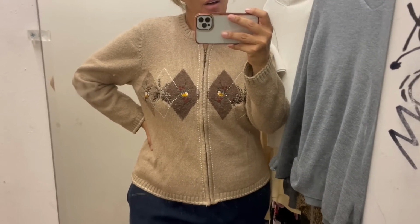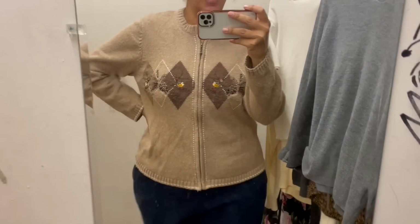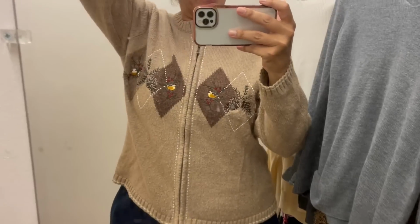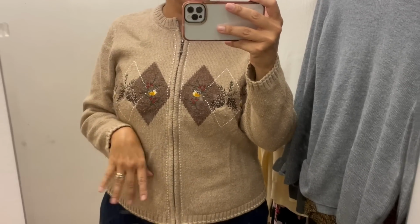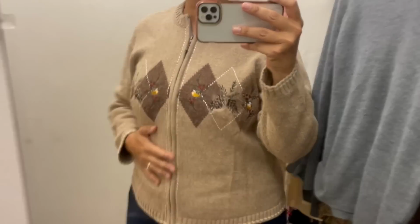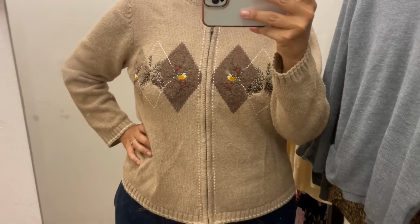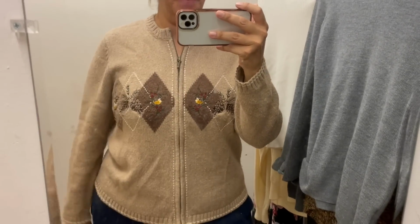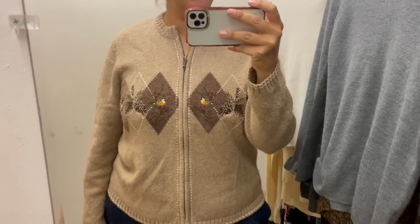Here's another tough call. It's just like the Pendleton one. I love this design. I think it would look really cute with some jeans, and look at the birds. They're so cute. This is Croft & Barrow. Zip up sweater, which I love that. I gotta think about it.